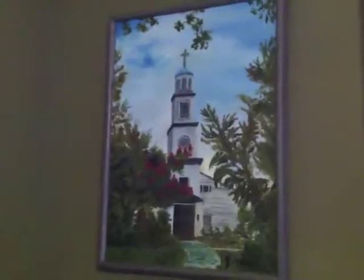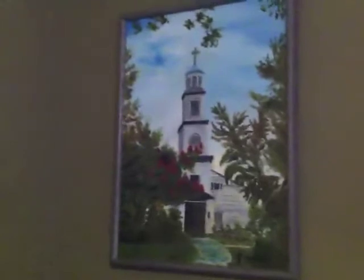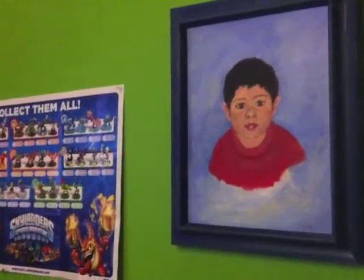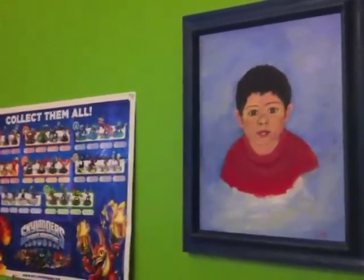It's actually from a photograph I took when I lived in Richmond, Virginia. This is the church where Patrick Henry said, "Give me liberty or give me death." And this is a painting that my mom did of our son when he was a very small baby.